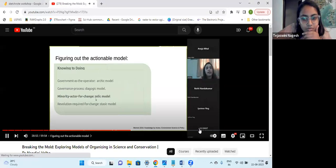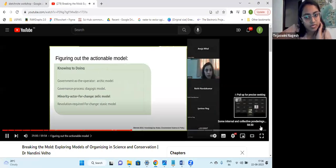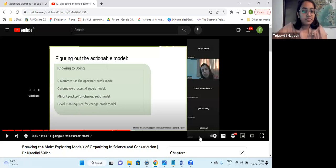This is what was called the Zeric model, or the model of conservation, how the change cannot rest primarily on the government, nor on a circle of majority, whether it's existing power. So maybe you can just consider this section and type in the chat what you understood by this particular sentence that Nandini is saying.